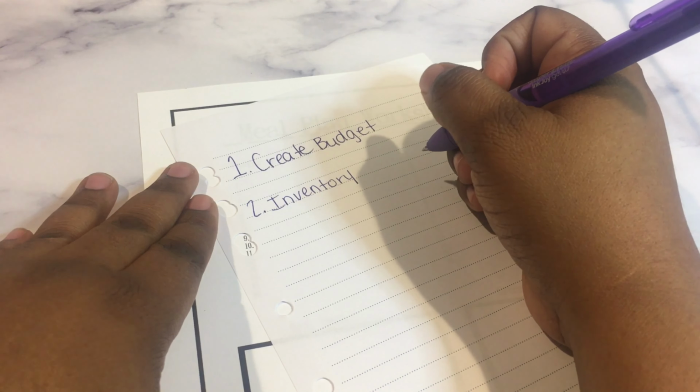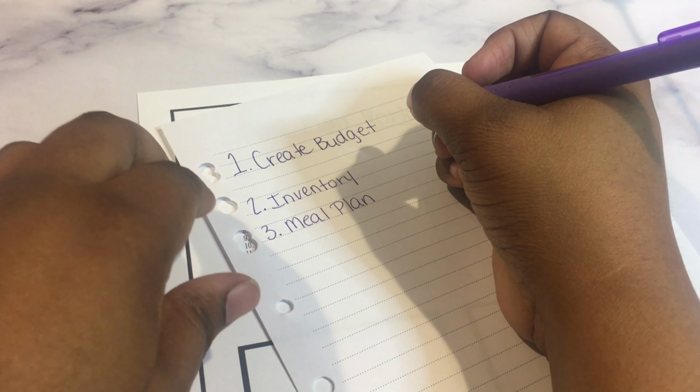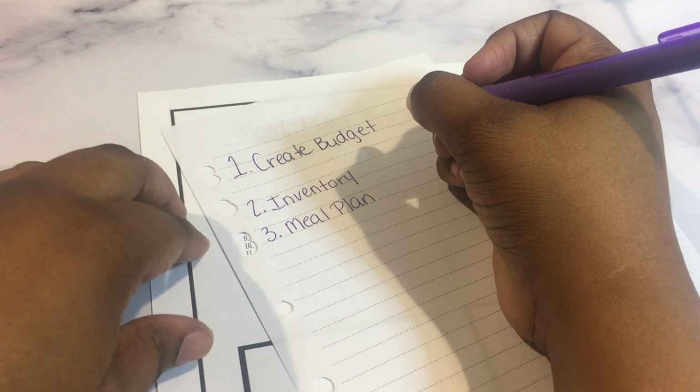After we did our inventory, the next tip is to meal plan. And by meal planning, I mean sit down with a list of foods that you already have on hand and think of meals that you can create from those foods. If you don't have any idea of what you can make, go online, check allrecipes.com or Google what can I cook with hamburger meat, recipes for chicken. You're going to get so many different ideas, and you can make those meals for your family for the week that you're not going to be going to the store.